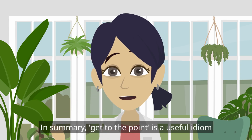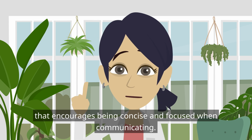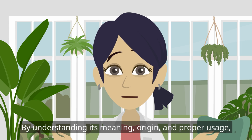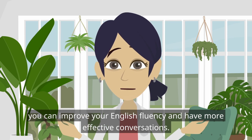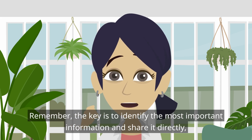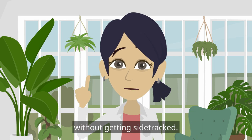In summary, get to the point is a useful idiom that encourages being concise and focused when communicating. By understanding its meaning, origin, and proper usage, you can improve your English fluency and have more effective conversations. Remember, the key is to identify the most important information and share it directly, without getting sidetracked.